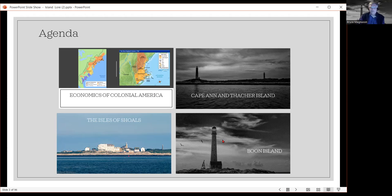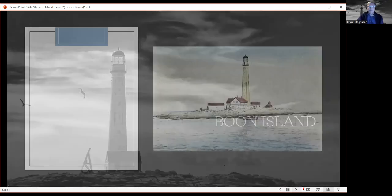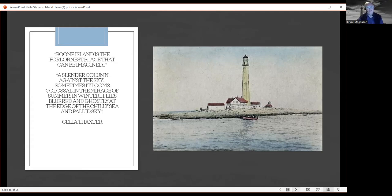So we will end our trip on Boon Island. Definitely the most desolate of our island trips, but the one I am probably most familiar with. So, Boon Island. Celia Thaxter has a quote about Boon Island. "Boon Island is the forlornest place that can be imagined, a slender column against the sky. Sometimes it looms colossal in mirages of summer. In winter, it lies blurred and ghostly at the edge of the chilly sea and pallid sky."